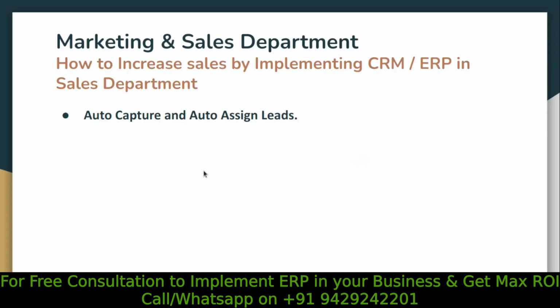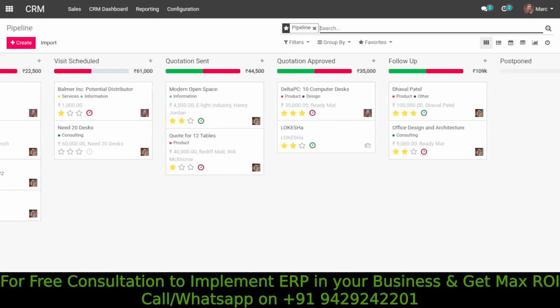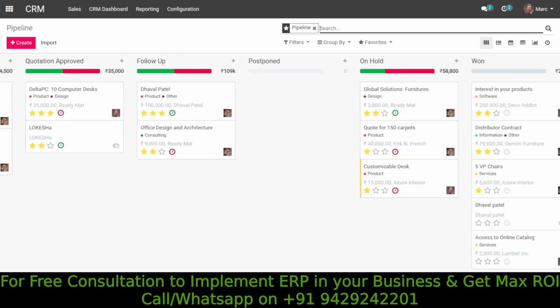Now let us move to the second problem, and that is better clarity of the leads with the dynamic sales funnel. What do we mean by dynamic sales funnels? You can see here that you can classify your leads into different stages, like new lead, qualified lead, leads in which I have already scheduled the visit, quotation sent, or quotation approved, and leads under follow-up, postponed, or on hold. So these are the stages named.